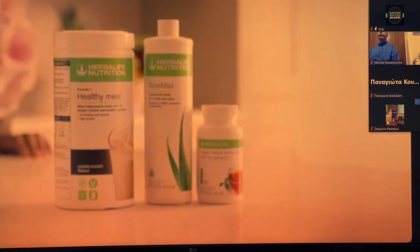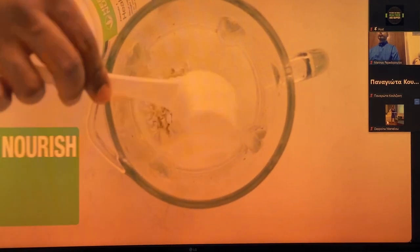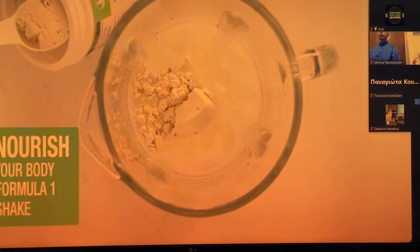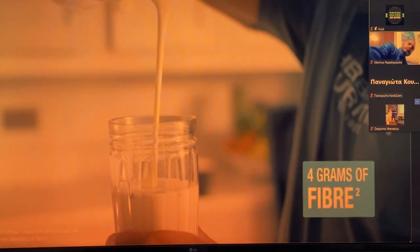Our ideal breakfast is as easy as 1, 2, and 3. Nourish your body with a creamy and delicious Formula One shake containing 25 vitamins and minerals, 18 grams of high-quality protein, and 4 grams of fiber.